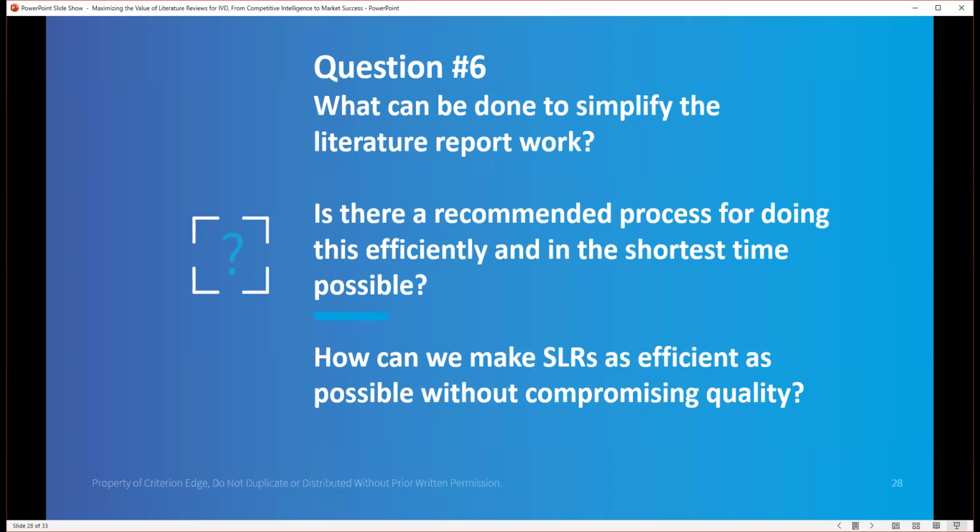Question 6. What can be done to simplify the literature report work? Is there a recommended process for doing this efficiently and in the shortest time possible? And how can we make SLRs as efficient as possible without compromising quality? Yeah, these represent the batched theme that we got from a lot of the questions that were submitted ahead of time. Everyone's trying to figure out ways of making this whole process more efficient. I think because as they start digging into it, they realize it's actually a lot more work than they originally thought.